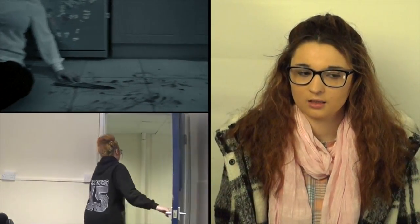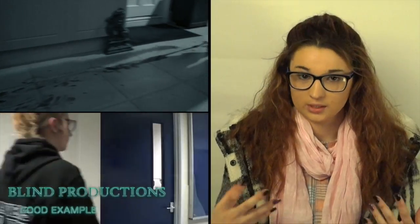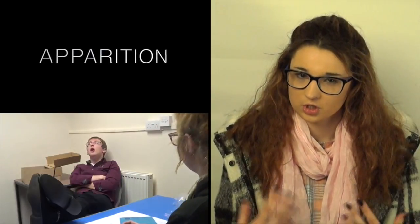When you look at our final piece, you can really easily tell which character is what. So the presence is all in black, she's got dark hair, you can never really see them. The victim's quite innocent, she's just a normal person, she's wearing jeans and a top. And then obviously the therapist is wearing just a jacket and has smart hair done, just to make it fit more with what we're trying to get across in our final product.